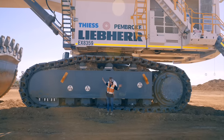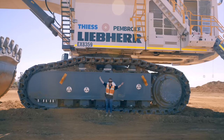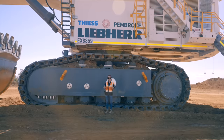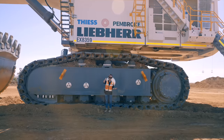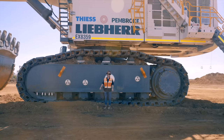So thanks again to these companies. Shout out to Liebherr, and hopefully you enjoyed checking out the Olive Downs complex. We will hopefully be back in about a year or so when they're mining full bore to show you what it looks like a little bit later. So stay tuned, about a year from now.